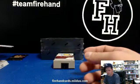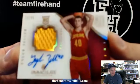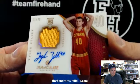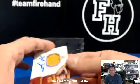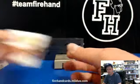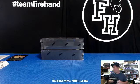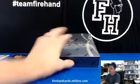And we got jersey number, autographed rookie patch. That's a mouthful. 11 of 40, Tyler Zeller for the Cleveland Cavaliers and Hoot at 504. There you go. 11 of 40. Wow. I believe we are floating in Series 1 water here, guys. All right. Oh, shoot. Next break is going to be $64 instead of $60. This is true Series 1. We'll find out right now.